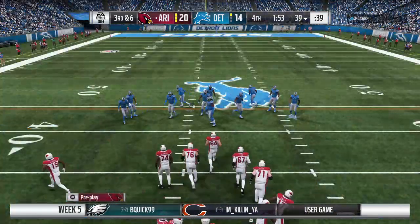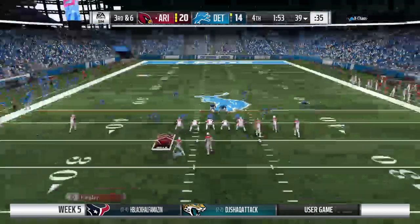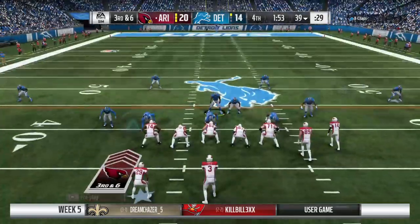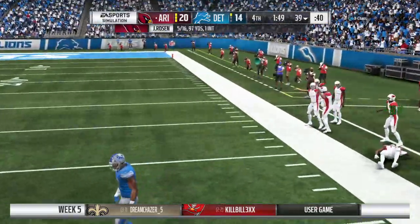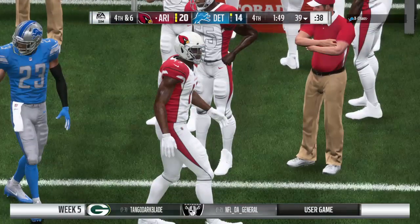The Cardinals on 3rd down. They've converted 3 times in 8 chances. This will be 3rd and 6. Here's Rosen. And incomplete. The contact made the ball roam free and brings up 4th down.